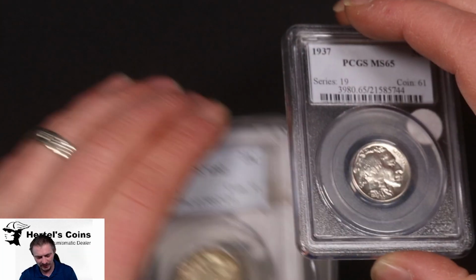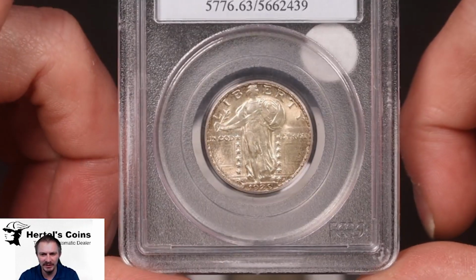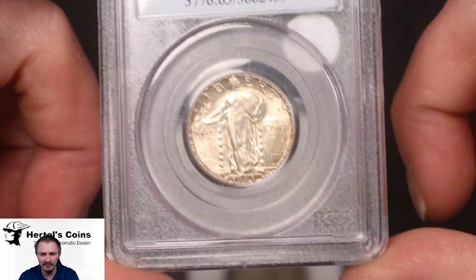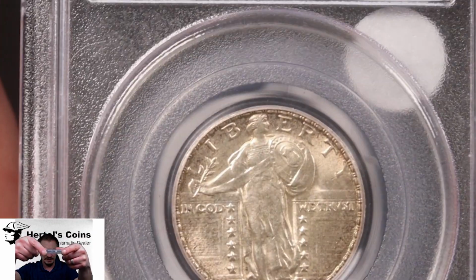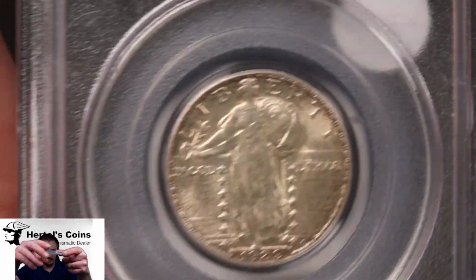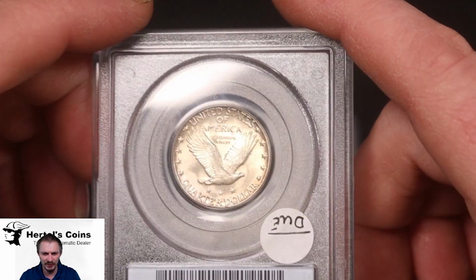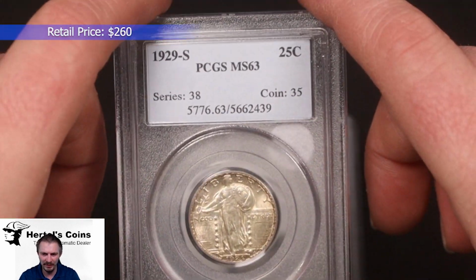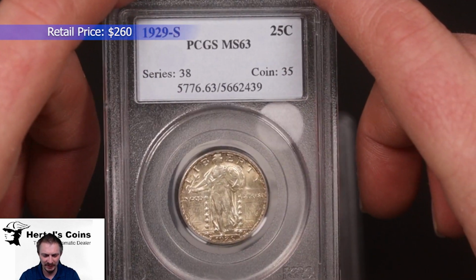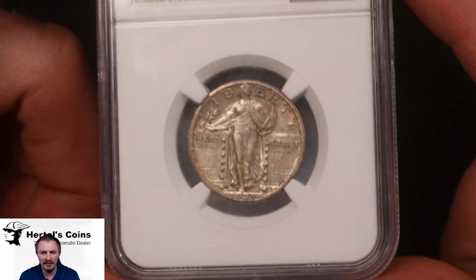Next, we have some more Standing Liberty quarters. This is a 1929S. Nice cartwheel luster to this one. A little bit of toning going on. But very nice coin. Doesn't have the full head details as you can see. But very nice eye appeal. Reverse also very nice. Beautiful cartwheel luster in this one. And this one was graded by PCGS as an MS63. Very nice coin.